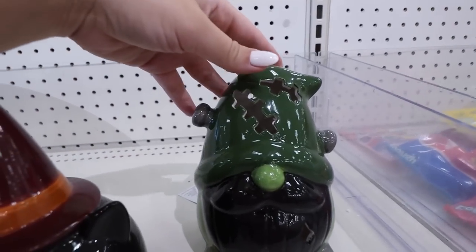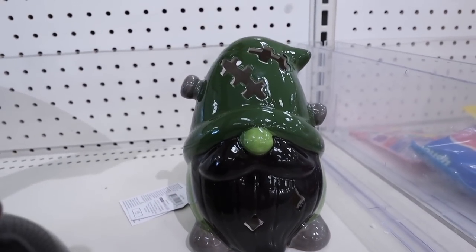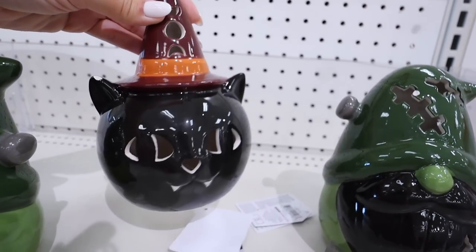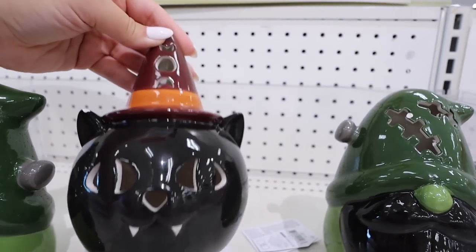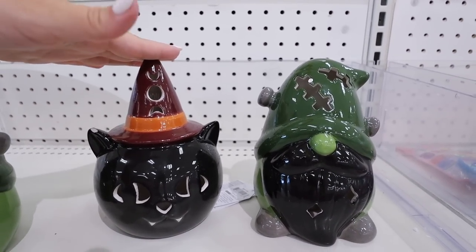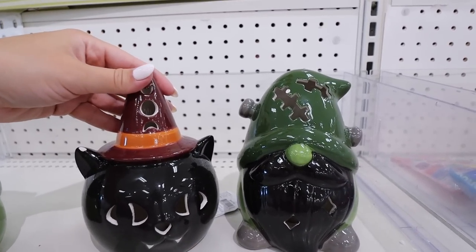So last week we actually found pretty much the whole Halloween collection. If you missed that video, I'll link it down below. But we already saw this Frankenstein gnome. They also have this cute cat. I know so many people love black cat decor for Halloween, so I wanted to be sure to show this one as well. Both of these are $5, but if you didn't see my Halloween dollar spot video, you definitely need to check it out because these two items are just the tip of the iceberg.